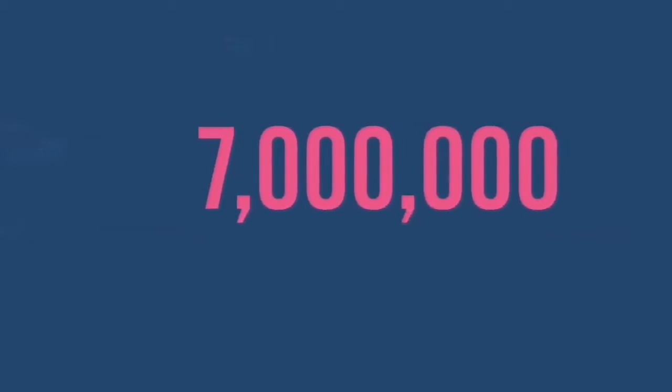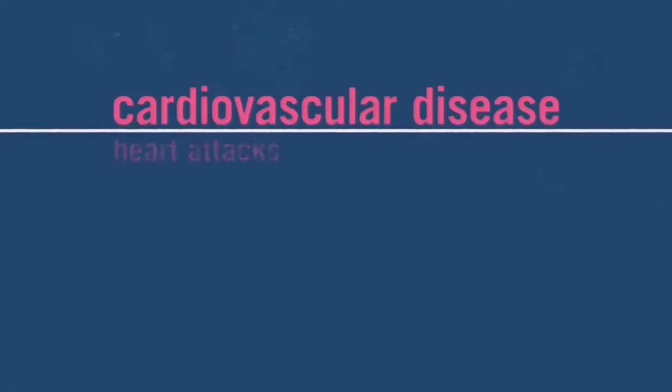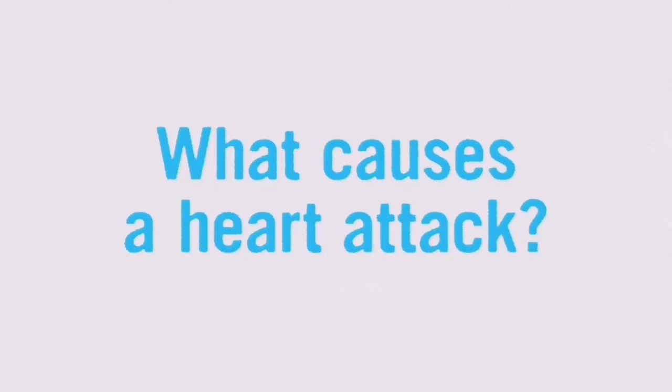Approximately 7 million people around the world die from heart attacks every year. And cardiovascular disease, which causes heart attacks and other problems like strokes, is the world's leading killer. So what causes a heart attack?